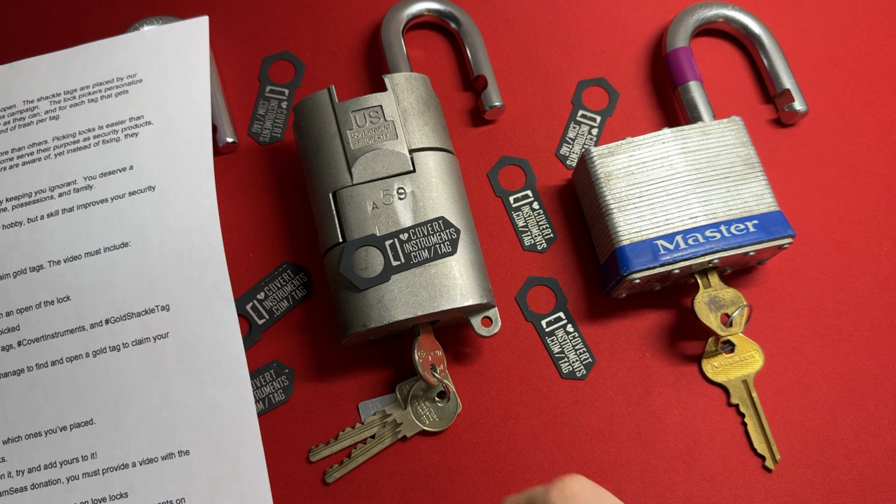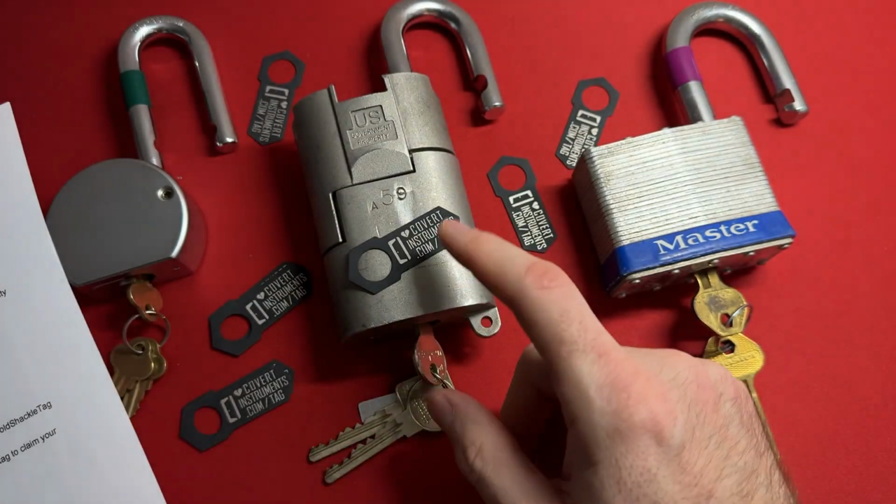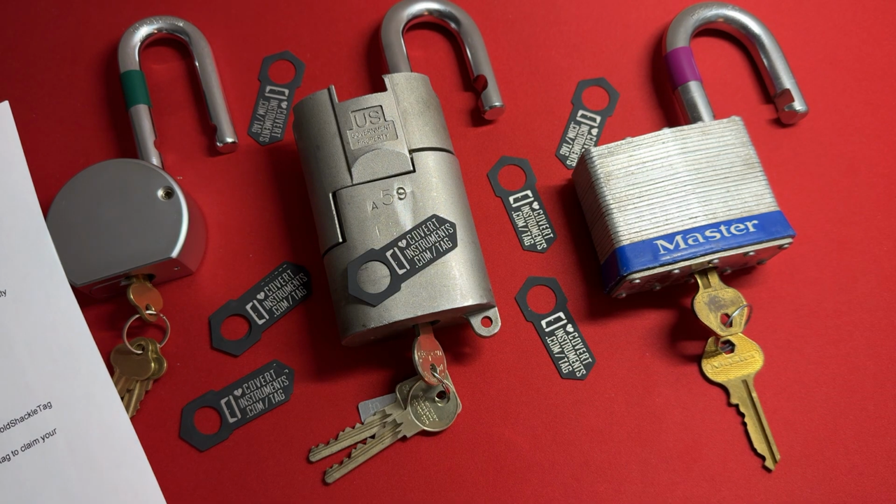But they've gone one step further and they've added the $1,000 gold tag prize. So if you can find a gold tag and pick it, then you get a $1,000 shopping spree or $1,000 debited directly to your PayPal account, depending on the challenge at that given time. So far we've seen one of each. I don't know what they're going to do in the future. I have no idea what they're planning on doing with any of this stuff, but that's amazing.